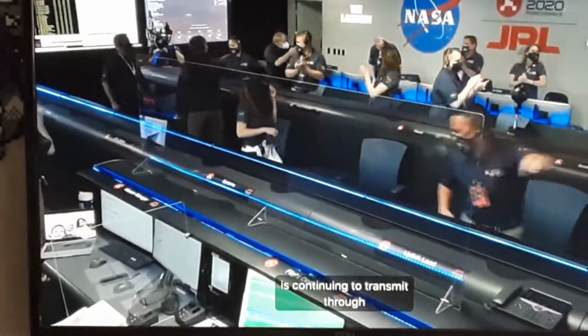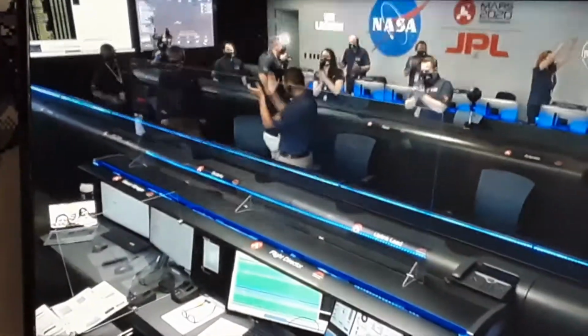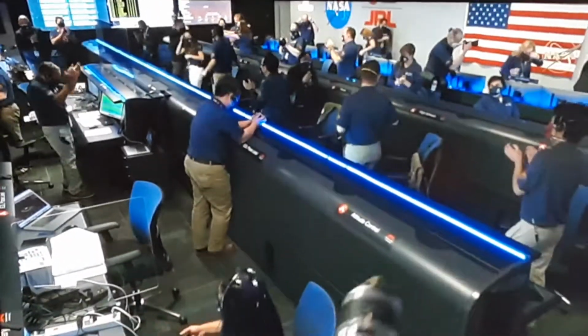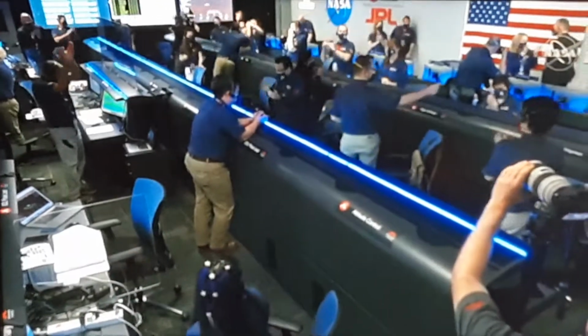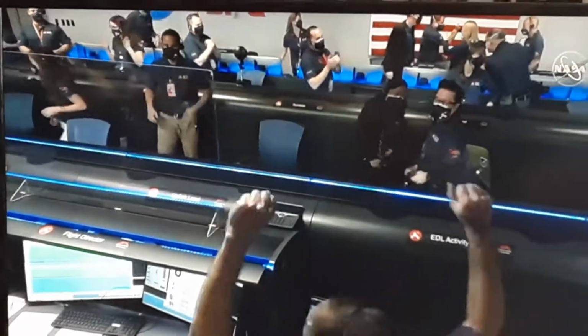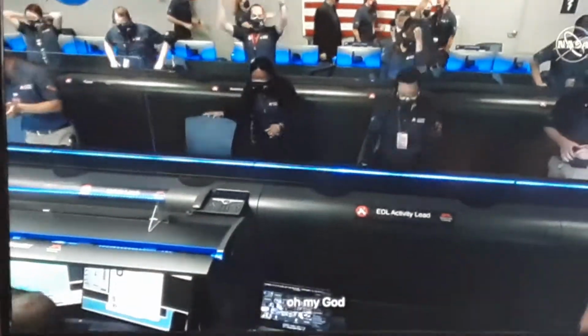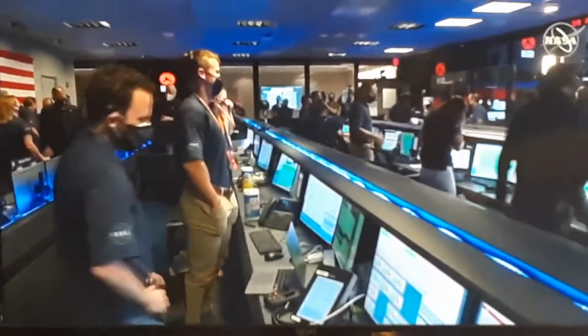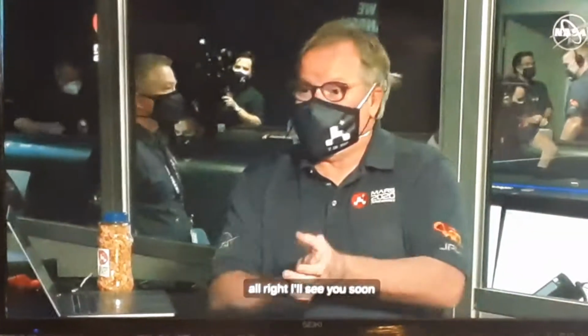At this point, the descent stage has flown away to a safe distance. Perseverance is continuing to transmit direct through Mars Orbiter to Earth. Alright, I'll stay tuned. We got it. We're gonna wait for the images.